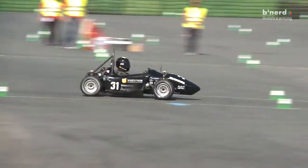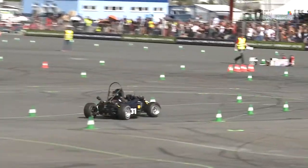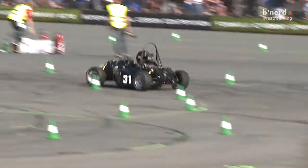So, car number 21 is just waiting for the green flag. They're out for their rerun. This is going to be their first lap, I believe.